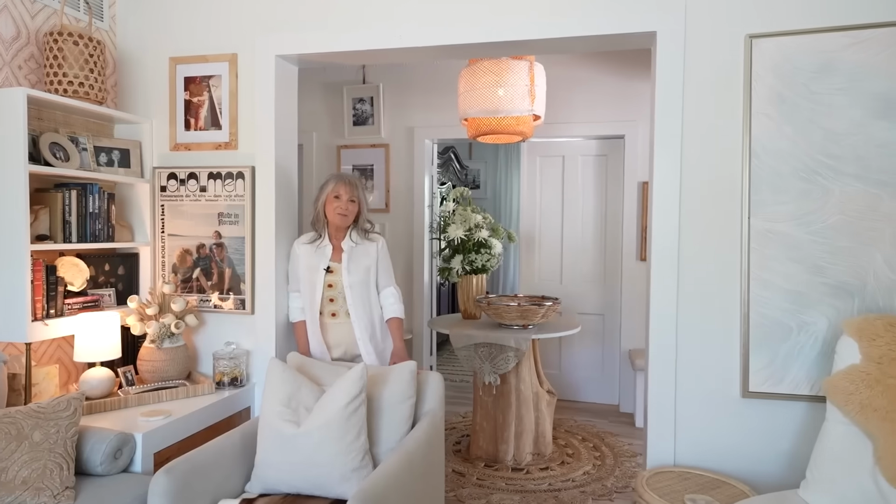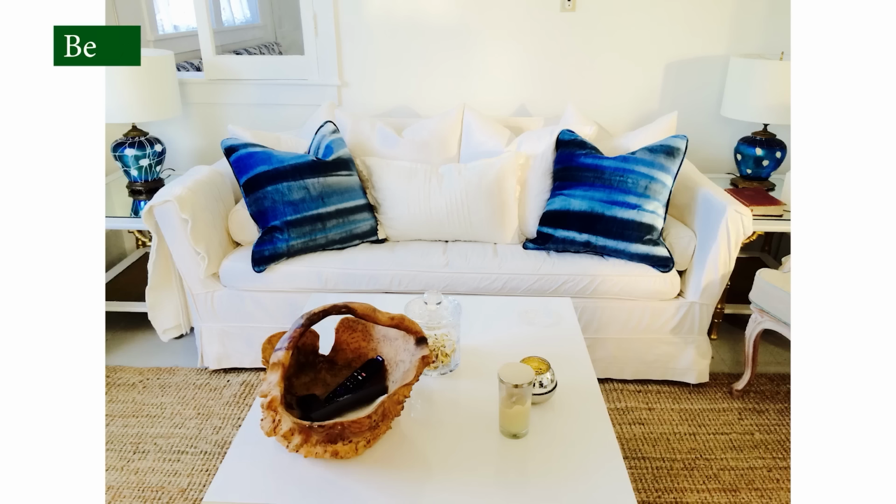Welcome to the living room. It's not that big of a room. It's a little on the small side. And like I said, I have a big family. My family are big people.